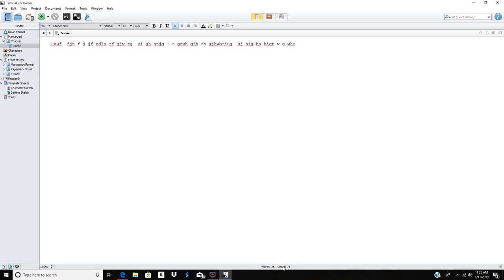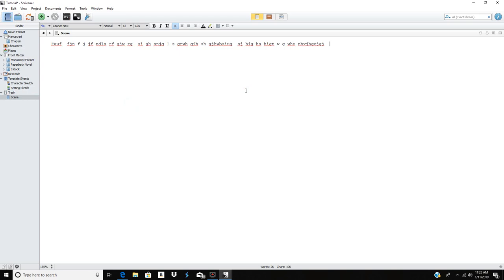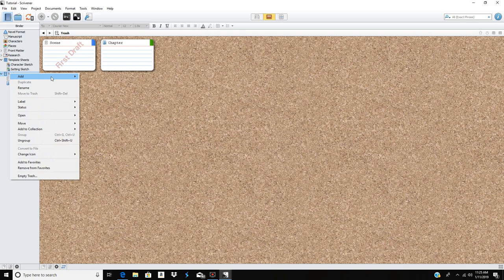So, with that being said, I'm going to trash this scene. So it's still here. You can still type in it. You can still use it until you empty the trash. The chapter, I'll move that to the trash. The front matter stays the same. And you can actually empty the trash, and it will be deleted permanently.